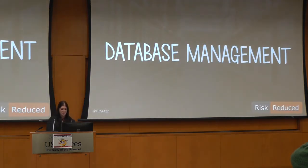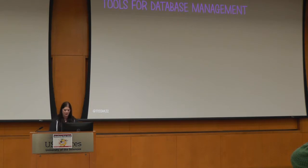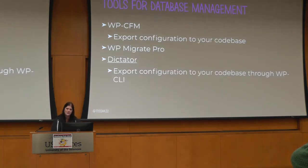All right, database management. I think this is by far the biggest void in WordPress. There's still no great way to move from one environment to another and have version control in your database. If anyone solves it, please let me know, because it would be amazing. Version controlling your database would be the best thing ever, but it doesn't exist. But there are some things out there that do exist that can help you.